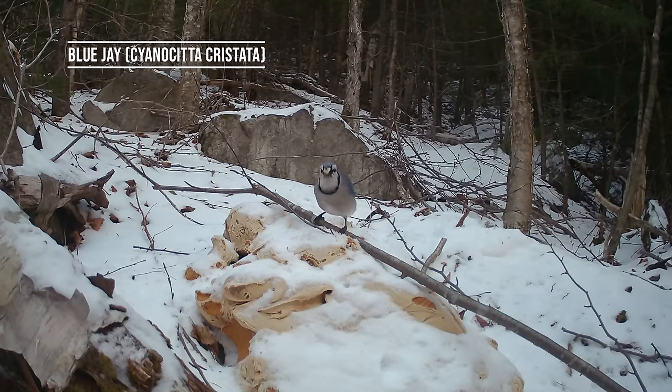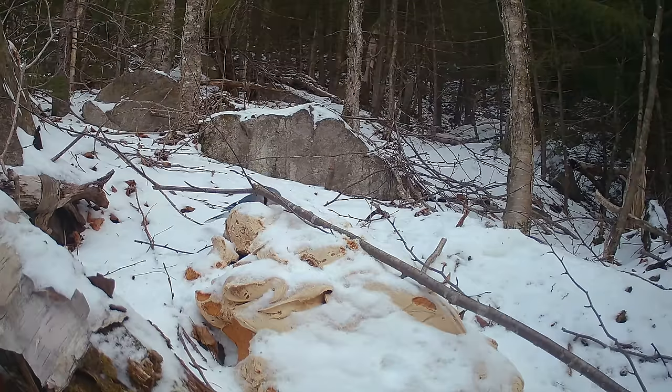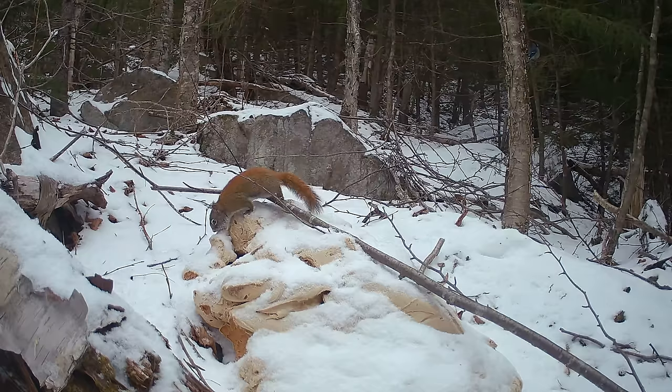When the coast is clear, the blue jay is able to sneak back in and get his beak on some of that peanut butter. But it's short-lived because the red squirrel soon discovers him and chases him off. Finally, the blue jay gets the last laugh, spooking the red squirrel and scaring him away.